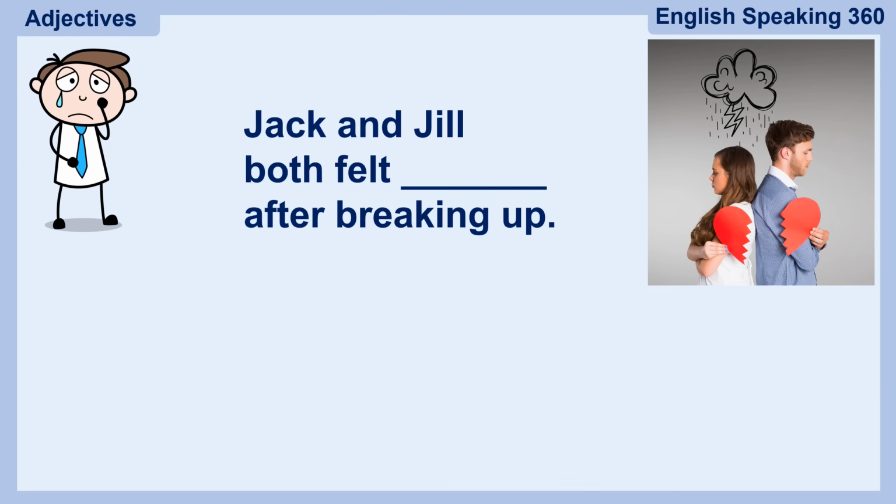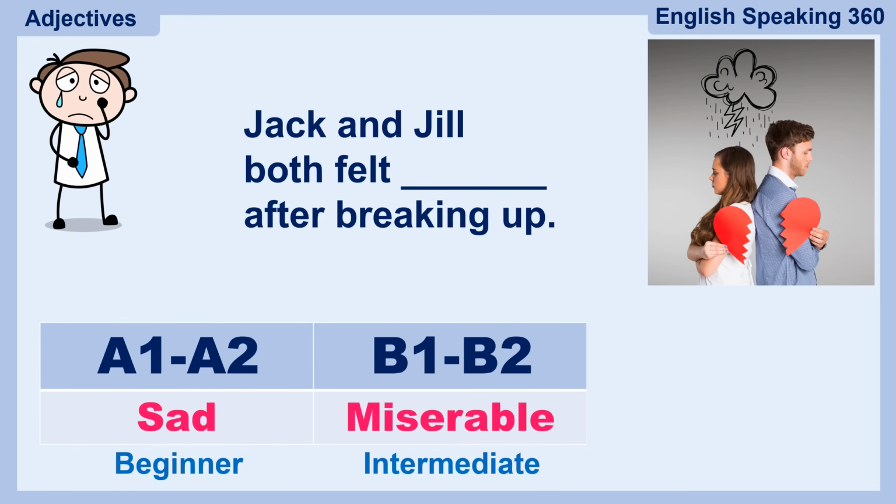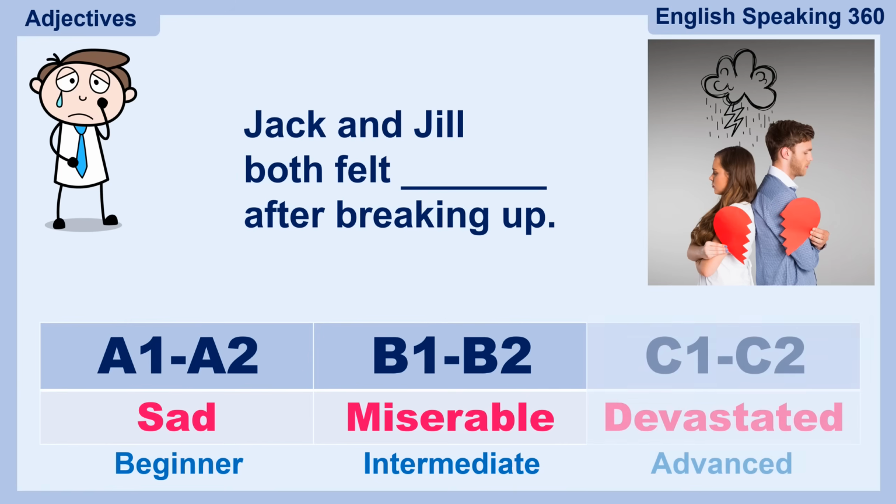Jack and Jill both felt blank after breaking up. They were a couple, but they broke up, so they both felt sad. Great, that's a good sentence. Jack and Jill both felt miserable after breaking up. Jack and Jill both felt devastated after breaking up. Devastated is a very, very strong word. Deep sadness.